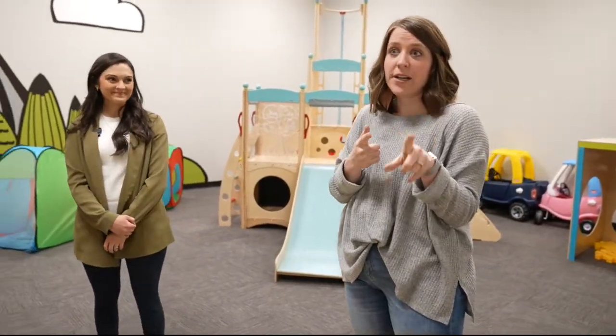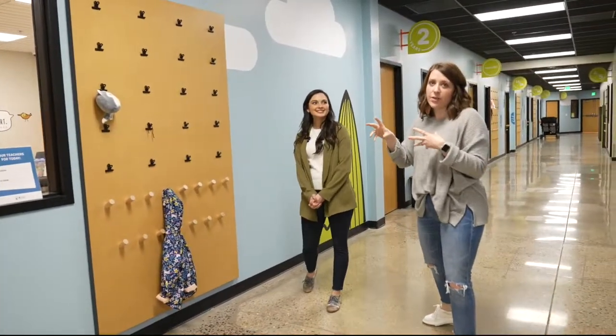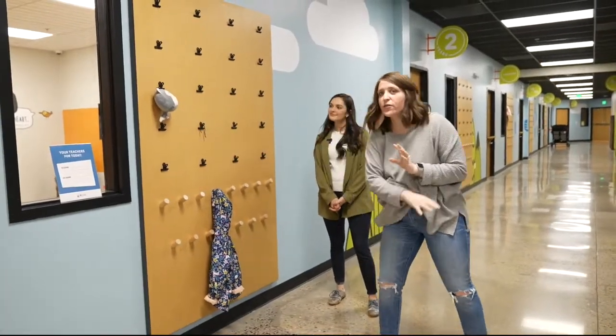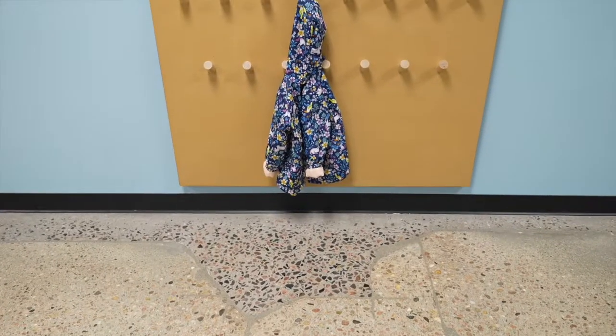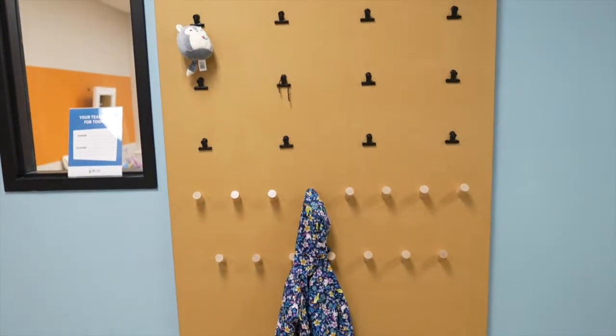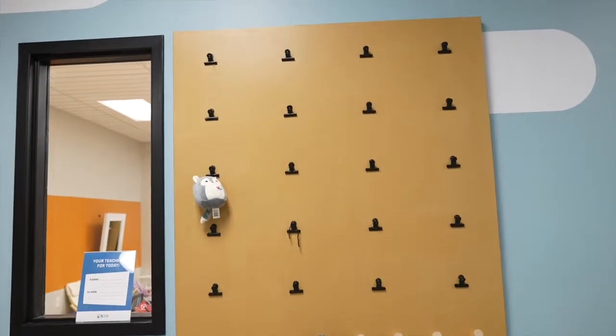Let's finish up down the hallway. We'll hit some other classrooms. So another really fun thing that they've added with this hallway reno is these pegboards. I don't know if you've noticed them in the video so far, but what I love about it is that they've got this clip right here for any paperwork, any coloring sheets, or any things that need to go home with the kids. And then these pegs right here are for jackets, obviously.